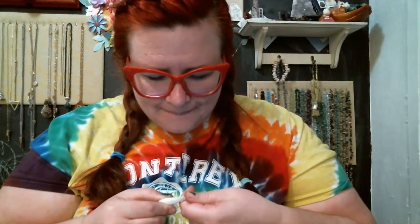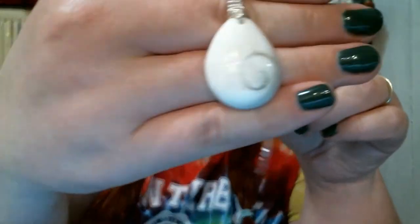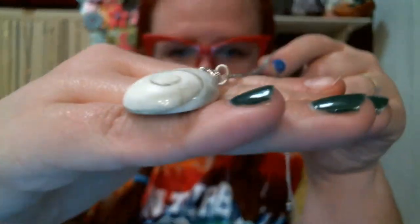Okay. Rasta. Oh, Cinnamon, you came in a little bit after. This, I don't think that this is shell. I think that this is like ceramic with the Shiva shell over top.